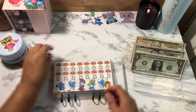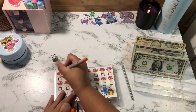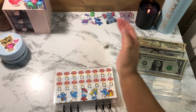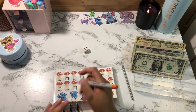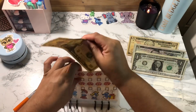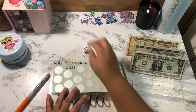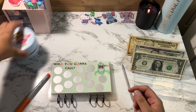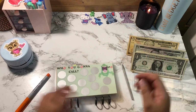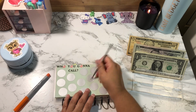This one is another roll and save. $6. I only do 2 in this one. So that's 4. Okay, so that's $10. And who you wanna call? Ghostbusters! Dun, dun, dun. Number 5. So we have 1, 2, 3, 4, 5.